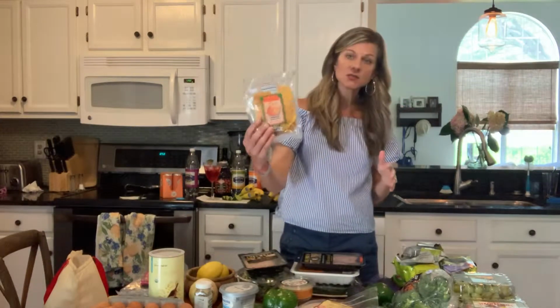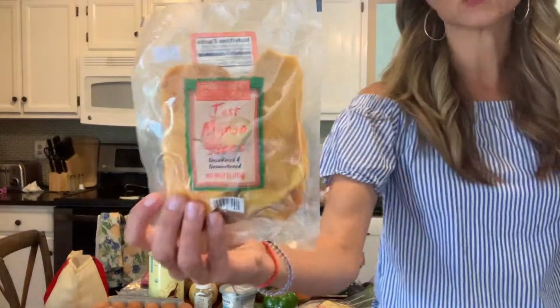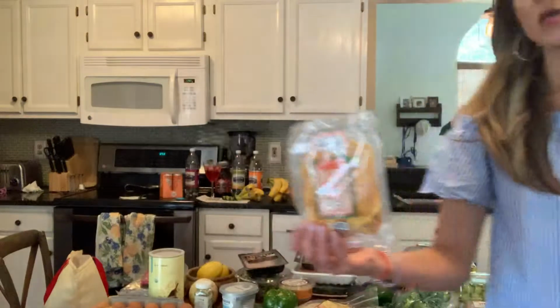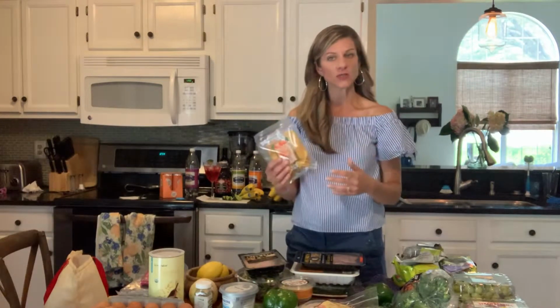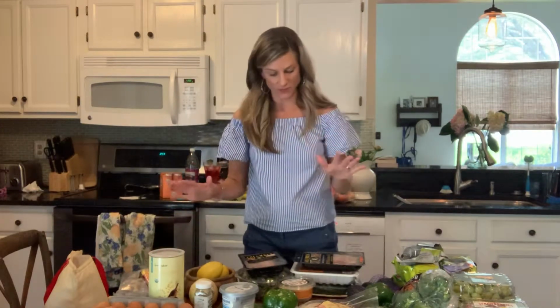Just mango slices, I love these. Now I will say there are 20 grams of sugar in a serving of this, which is about 4 slices. It's not added sugars, right? This is unsulfured and unsweetened, so it's not added sugars, but still, if you're trying to watch your sugar intake, I would still treat this like a treat, but it's gonna be better than something that's processed. So again, I like to have that in the house. If I'm craving something sweet, I can have something like that.